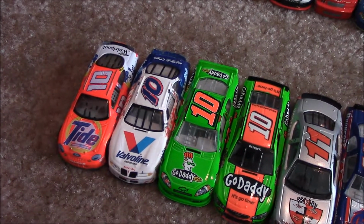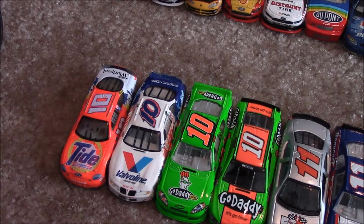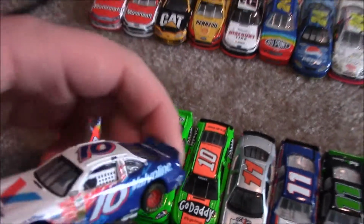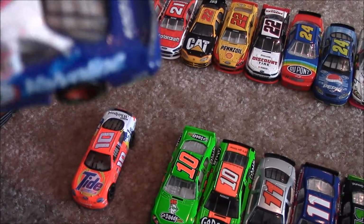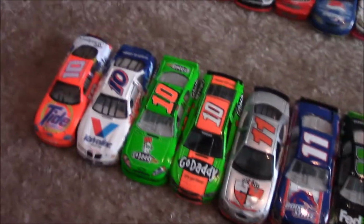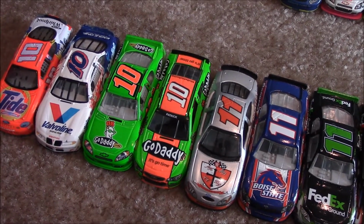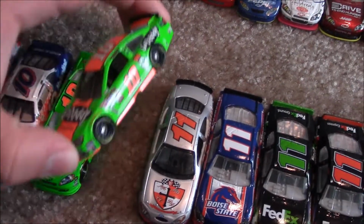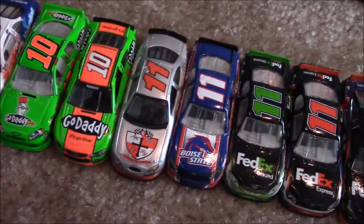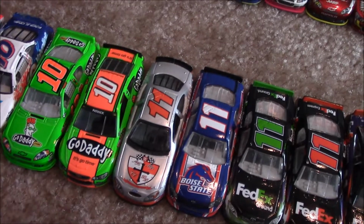And then I have the number 10 Johnny Benson. I'm pretty sure that's Johnny Benson, or it could be Scott Riggs. I'm not sure which, because I was kind of blurry on some of these drivers. It doesn't have a name on it, so it could be either of them. And then I have 2 Danica Patrick 10 cars. One from her rookie season, and then the paint scheme from last year, with the orange stripe down the middle.